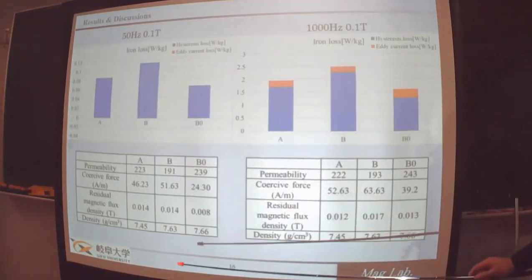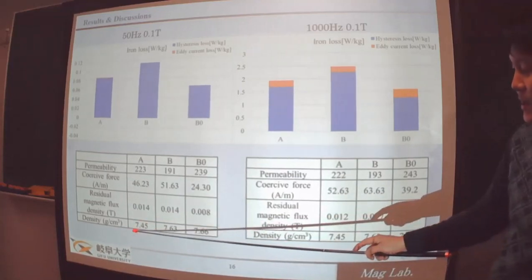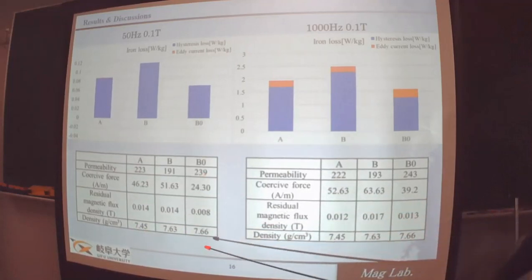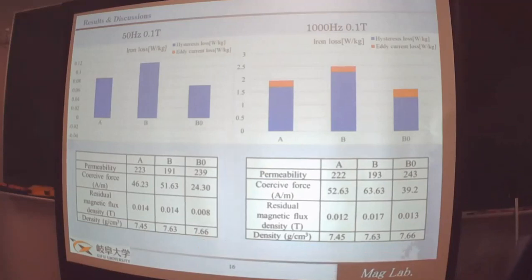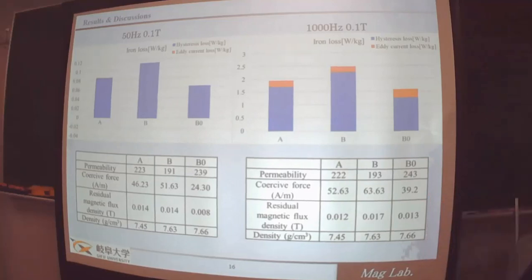An important thing is that the traditional one has a density of 6.45, but the new method one is going up to 7.66. So magnetic properties also increase.